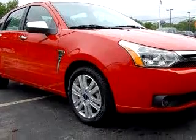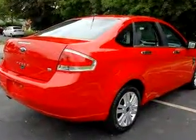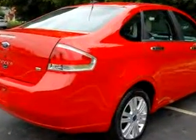Enjoy the drive and have peace of mind in this 08 Ford Focus SE. See us at Jannell Ford Incorporated today.